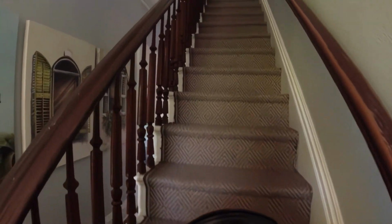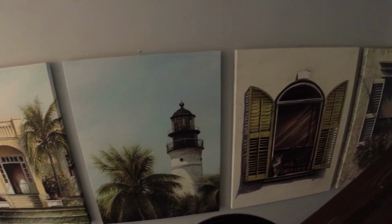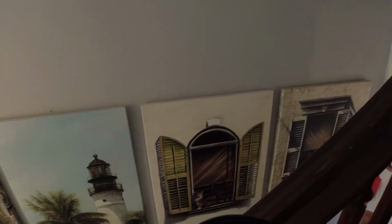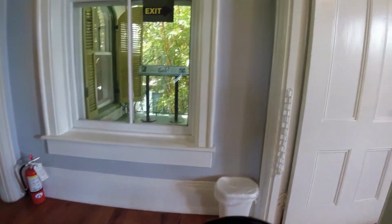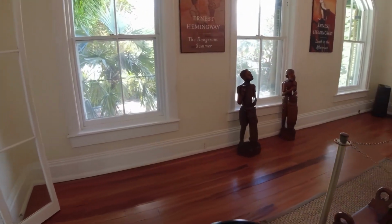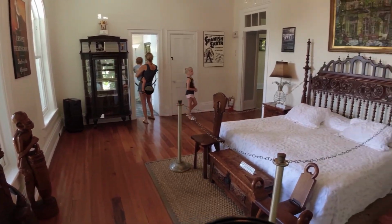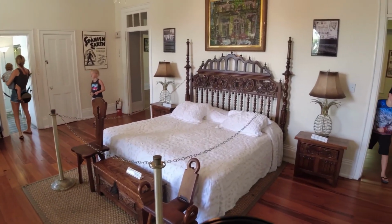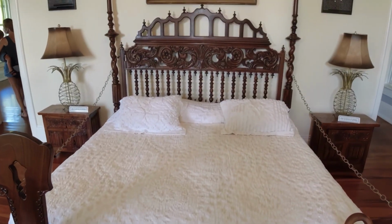Now we're going to head up the stairs, which are in the center of the house, directly inside the front door, and splits the house in two. Off to the right is the master bedroom. A lot of mementos and knickknacks from Hemingway's trips, and here you see a lot of things that he brought back from Africa.